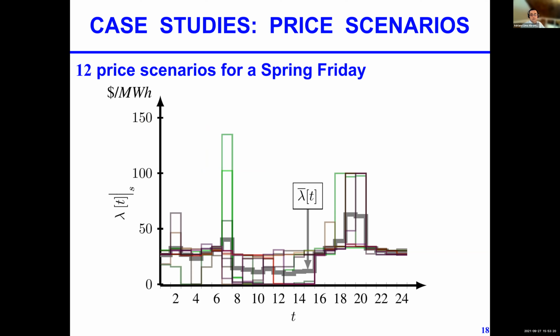So when we run the system without any storage, these are the prices we get. Each color here represents LMP profiles, price profiles for Spring Friday. And we have in gray, in a thicker line, the average, the expected price for every Spring Friday in our study. And we use these scenarios as inputs to the EVP. And we also solve the self-scheduled battery problem so that we can compare their performance.